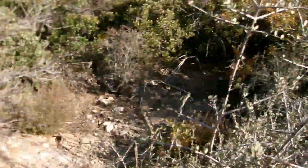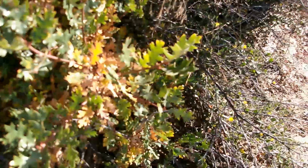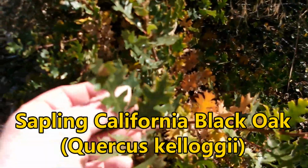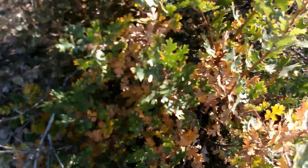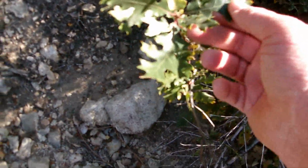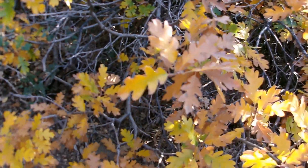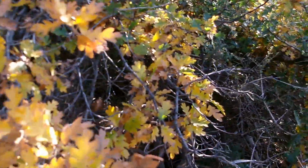There we go. See if I can get across this little gully. So here's a California black oak, a sapling California black oak. Much more bristle-tipped lobes. This is a California black oak, Quercus kelloggii. See, the lobes are pointy-tipped, much more pointy-tipped. And here we are, the Brewer Oak again. Rounded, not bristle-tipped lobes. Beautiful fall color.